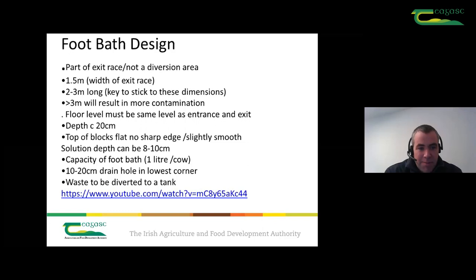That's the key problem with the plastic one: you put the solution in, you mix it up, and after a number of rows of cows through it, the solution is gone because there's too much dirt in it. So you need a certain amount of solution for a number of cows, and it's easier to make them wider than long. A lot of people start making them longer, and then they end up with more dung in them because the cows are dunging in them.